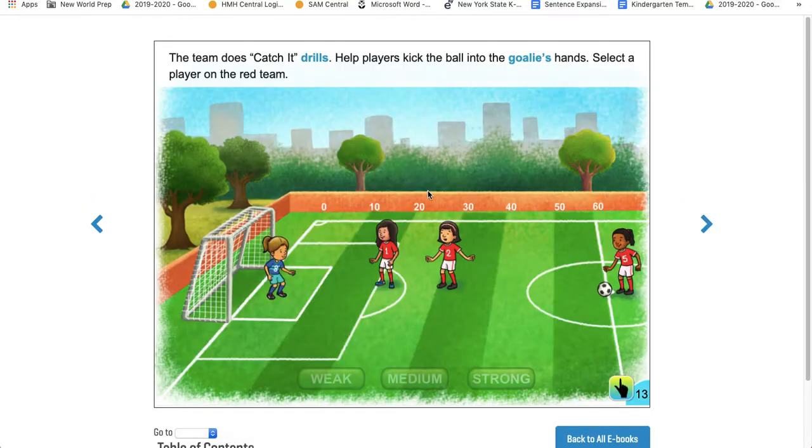Let's take a look. So, the team is doing catch-it drills. Help players kick the ball into the goalie's hand. Select a player on the red team. I'm going to choose her since she already has the ball. Now, I'm going to think about what kind of force I need to use. We want to try to get it into the goalie. I'm just going to try medium for now. Oop, there it goes. Now she's lit up, so now you have to think about what kind of force you're going to use. If you use this force, will it go right to the goalie? Will it go to this player over here? And if she gets it, how will she get it to the goalie? Think about how the different forces can help you move the ball where it needs to go.